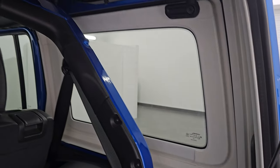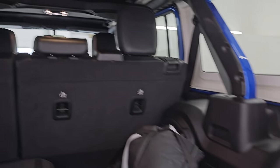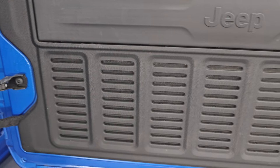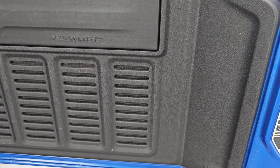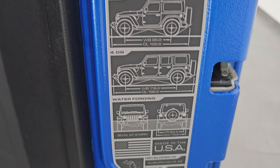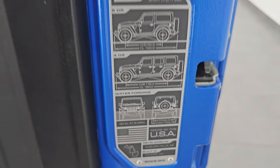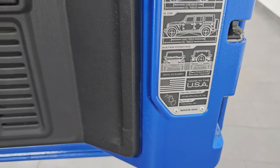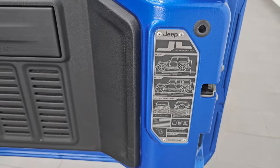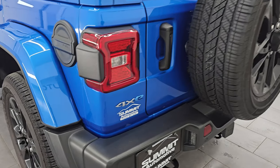The inside looks really good, and we'll open up that Sky One Touch top in just a second here. You get this seven-slotted gate back here, the JL badge with the two-door, four-door wheelbase and overall length, as well as water fording and tire width and overall width. Rear gate shuts nice and solidly.